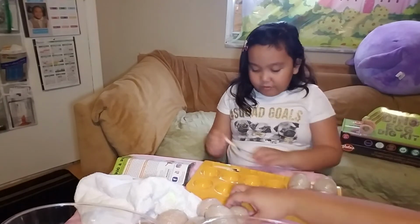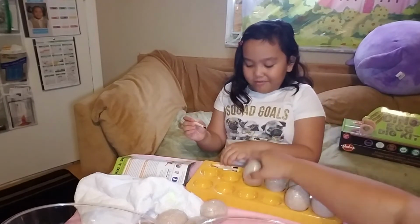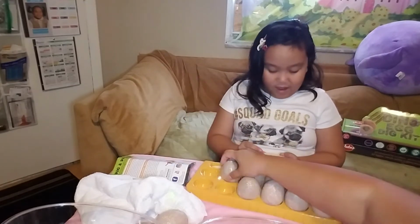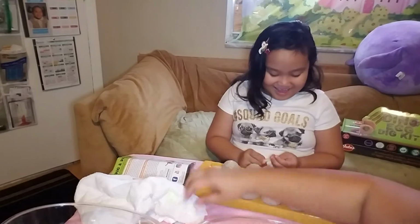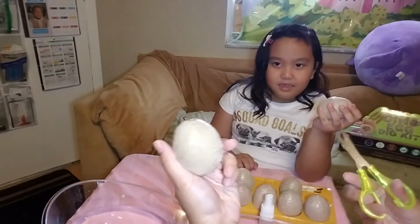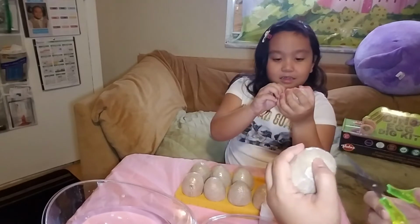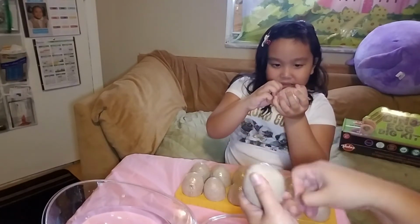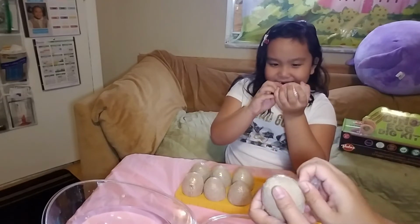One egg at a time. So that's why there's a lot of these, because there's 12 eggs. It really looks like a dinosaur egg. It's fun. Yeah, this is so fun.